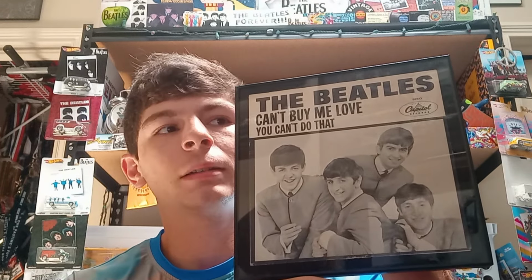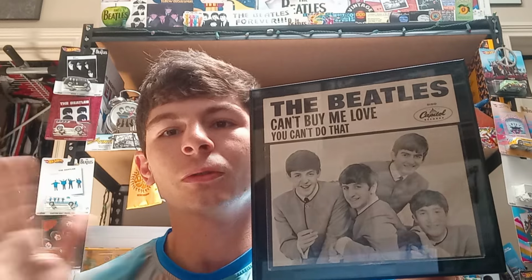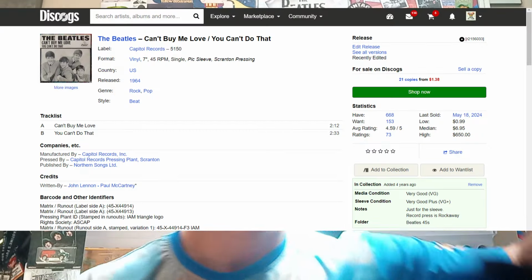And then the number one 45 on the list. This one is the same as last video's. So if you remember, it is the Can't Buy Me Love picture sleeve here. I got this at a record show in Texas. I had just graduated high school and I had a little bit of graduation money, so I decided to give myself a nice one of the rarest commercial U.S. picture sleeves.